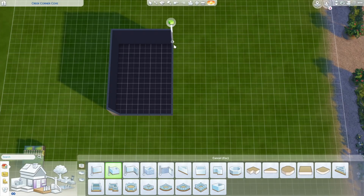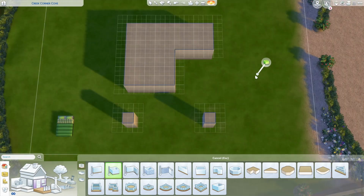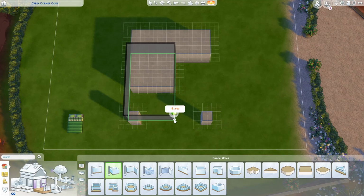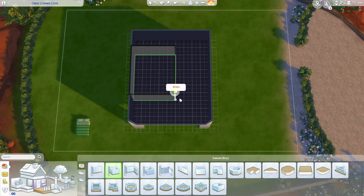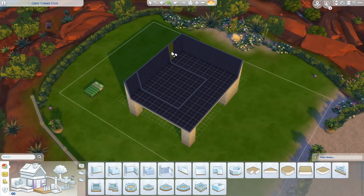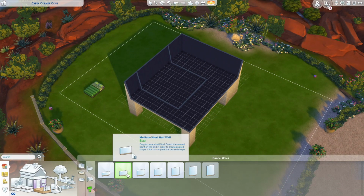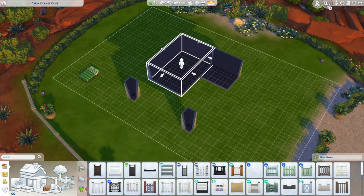I hope you're all well, and today I'm making a build that's inspired by the new Eco Lifestyle expansion pack. The new Eco Lifestyle expansion pack has come out and it has divided a lot of opinions between all the people in the Sims community.